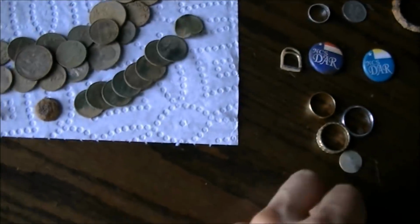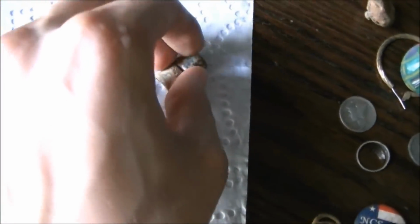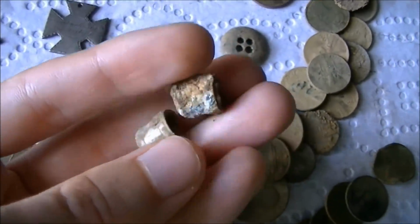Love neat finds like that. I didn't show these when I found them. I found these in the yard where I found the palladium ring. They were both in the same hole, and I'm pretty sure these are bird bands.